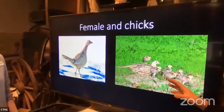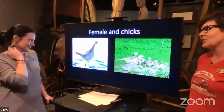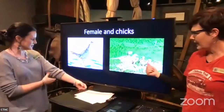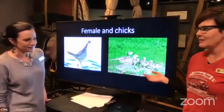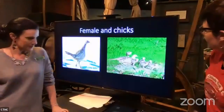I think I'm going with the camouflage theory, because I really hope that's why. It's even got a sad expression on her. I feel sorry for her. Well, look at her over here. The babies are sitting on top of her. She's had a rough day. Yeah, the chicks are just taking advantage of mom, taking complete control of the situation.